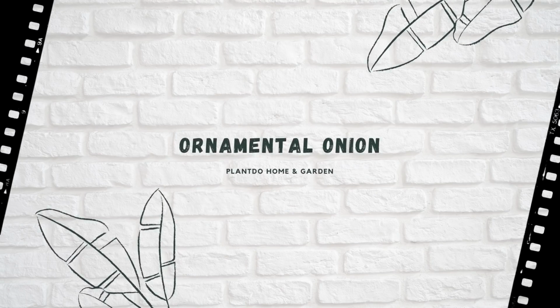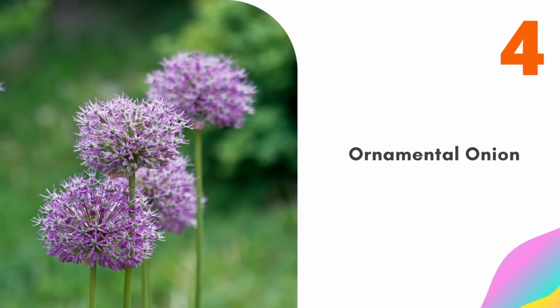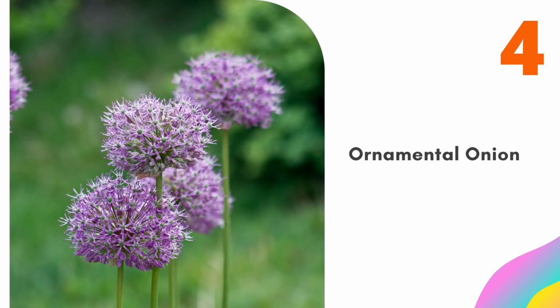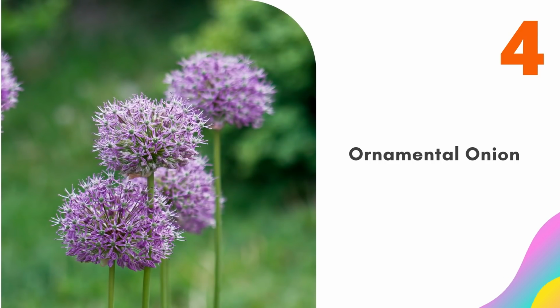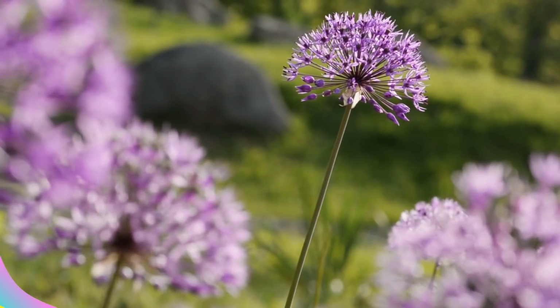Number 4. Ornamental onion. Ever since Allium Millennium was showcased by the Perennial Plant Association as the Perennial Plant of the Year in 2018, this class of ornamental onions has skyrocketed in popularity. Serendipity was discovered as a sport of Millennium.